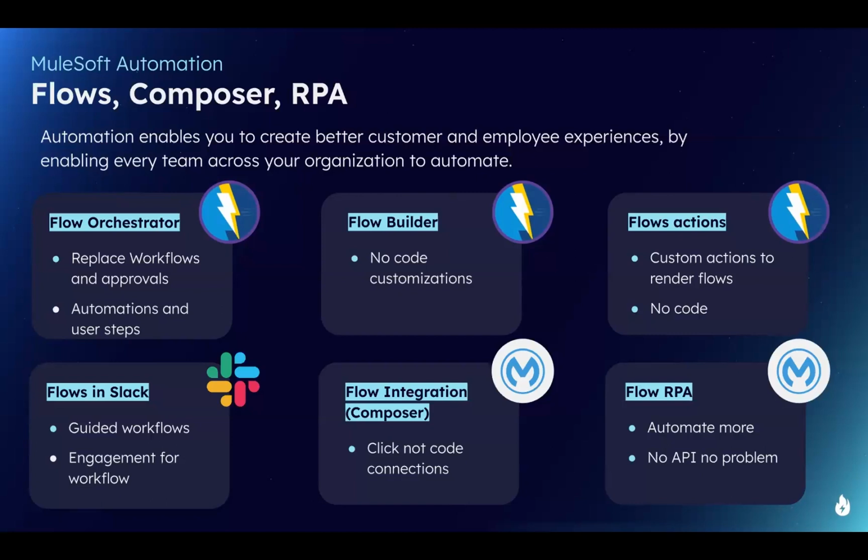And last but not least, Flow RPA, which is an RPA tool on the MuleSoft automation platform that will allow you to write RPA bots to automate some of the repetitive tasks that are done by humans, or do some screen scraping and OCR reading on the platform. If there is no API, no problem. So the combination of all these products together is called the MuleSoft Automation Suite.